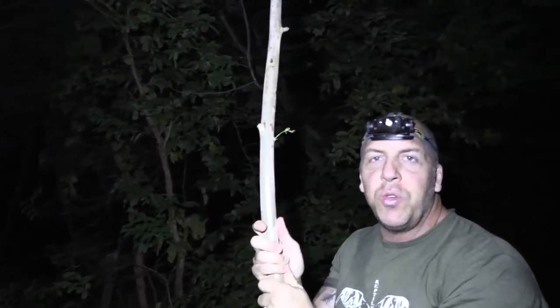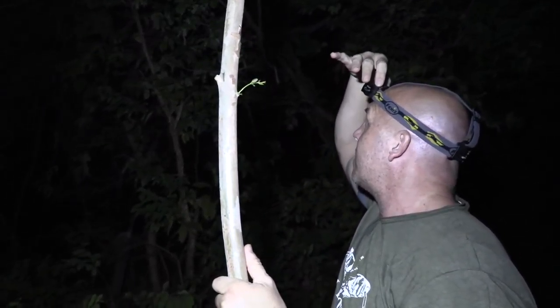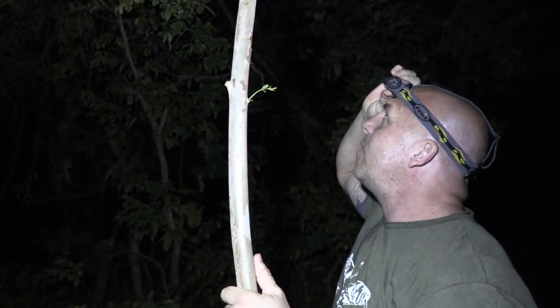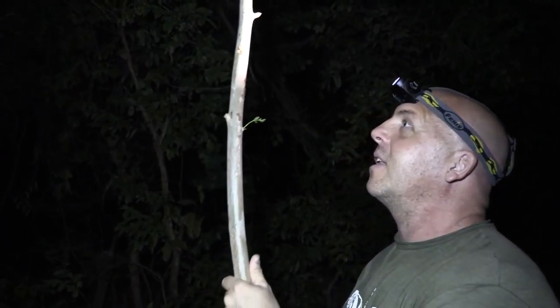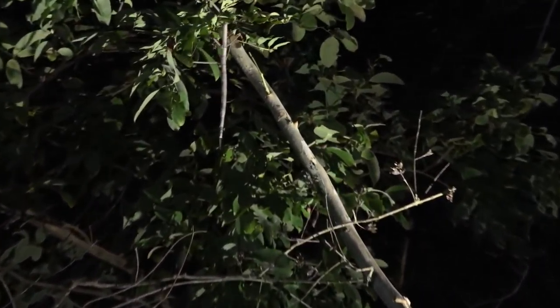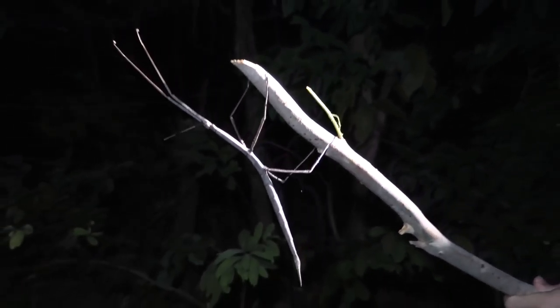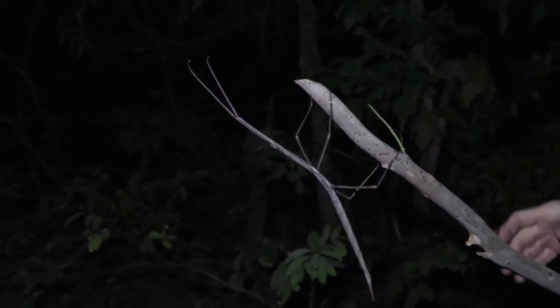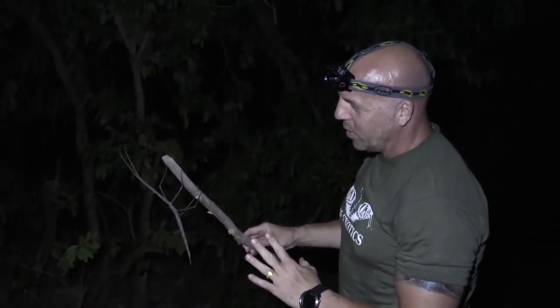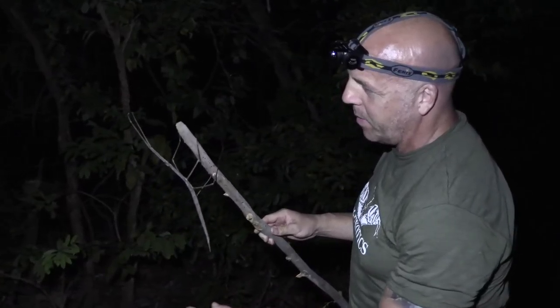Okay, so we found two really big stick insects. Now, Thai people believe that these are bad luck if they're in your house. Obviously, we're not around a house at all. So I am going to see if I can get this big guy, or girl rather, down. So now it's doing that frozen position to where it's very, very cryptic.